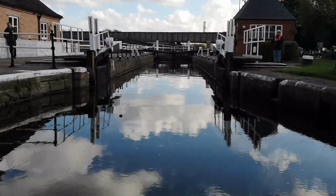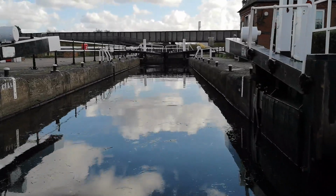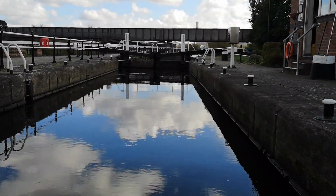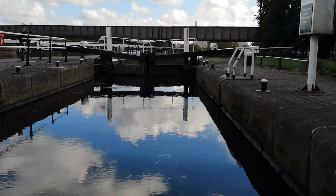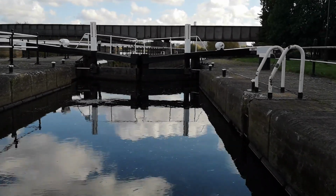I wish all the lockkeepers were as pleasant as this one anyway. Yeah, she was really nice, wasn't she? And Jill loves these locks as well because they were automated before. Oh, it was lovely. She loves to just sit on the boat and watch the lock gates open. Yeah, she even did the rope for us, didn't she? It was as good as gold. Very nice.